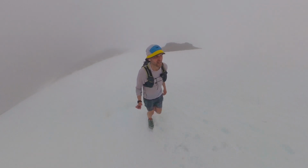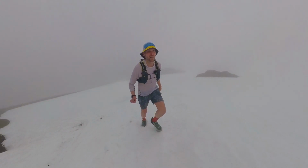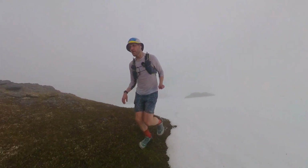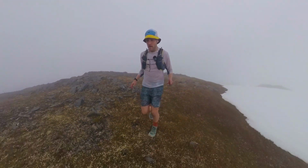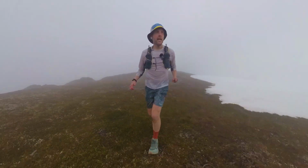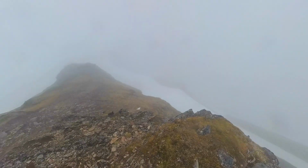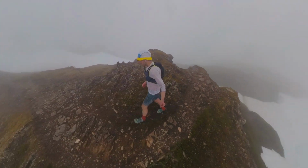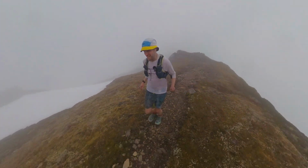There's some flagging out here. I'm hoping I see enough of that to keep me on track, but also rather not be on the snow if I don't have to. It's another foggy day on the Juneau Ridge. I don't know if you caught that ptarmigan, still all in white, so you know it's snowy up here.